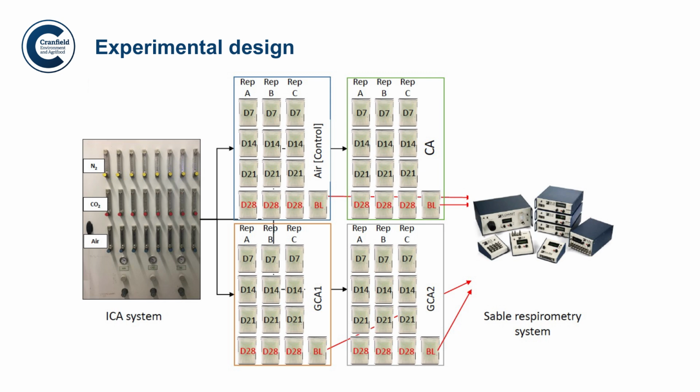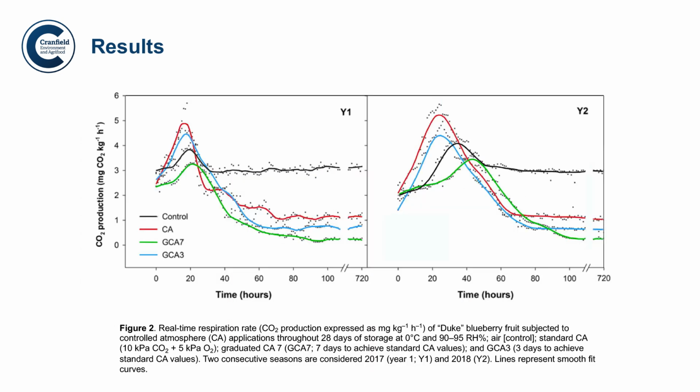And what we have to do that is a gas mixer. So we replace oxygen with nitrogen, and for CO2, we just increase the CO2. We had different reps, and we measured, for example, respiration rate with a respirometry system that basically measures respiration in real time. What we saw was quite interesting, at least for me. We did it during 2 seasons. We normally try to work with different seasons, not just one harvest, because there are other pre-harvest factors that can affect the results.